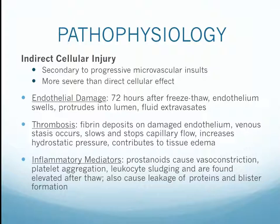The indirect cellular injury is secondary to progressive microvascular insult. This is happening when the tissue is actually being rewarmed. It's more severe than a direct cellular effect, so more severe than those last four. This will cause quite a significant effect and really cause the severe symptoms we're going to see in just a little bit. Endothelial damage happens 72 hours after the freeze and then the thaw. Endothelium will swell. It'll protrude into the lumen of the vessel itself, and it will kind of die off a bit. Fluid can extravasate, so fluid can get outside of the vessel itself and create blisters and edema after the endothelium is damaged.